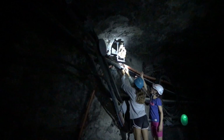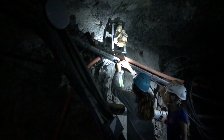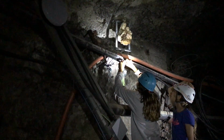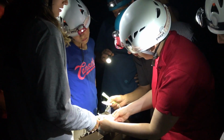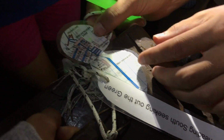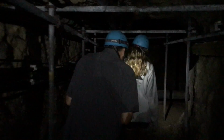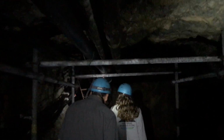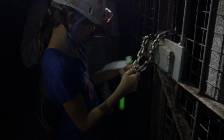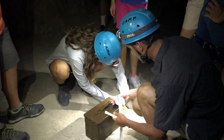It was kind of hard because the lighting system was green almost. So it was really hard for us to find the green glow sticks that were attached to our clues, because everything all around us was green. Yeah, that was tricky. We had to find these little green glow sticks, and attached to them were clues and a letter, and some had a portion of a map to let us know where to go next. Sometimes they were attached to a key, and sometimes to a box we found.